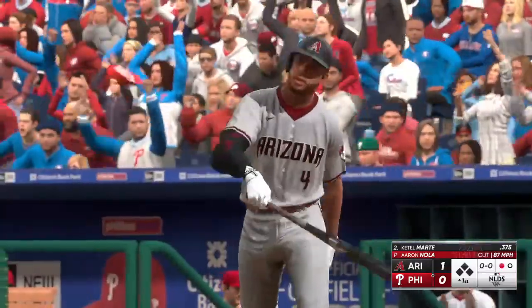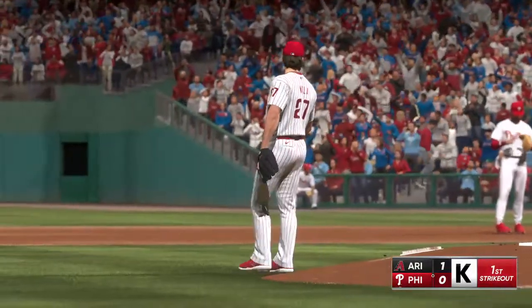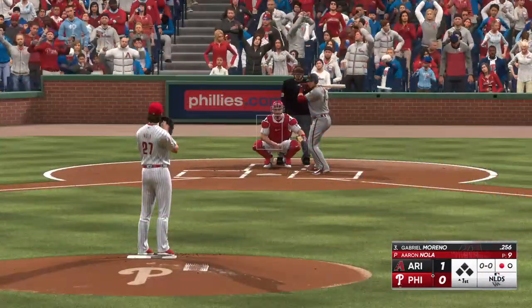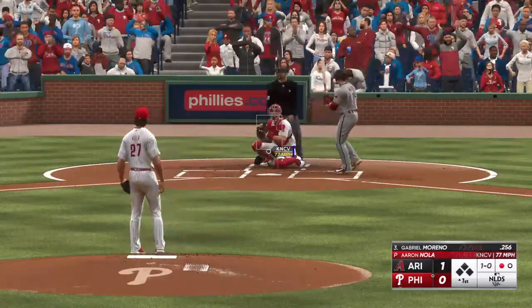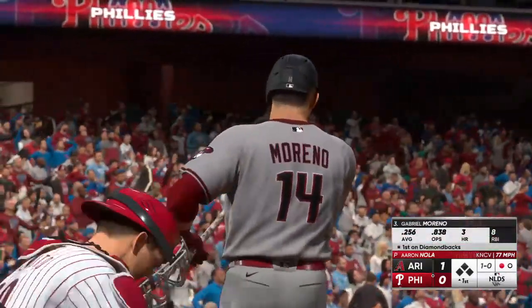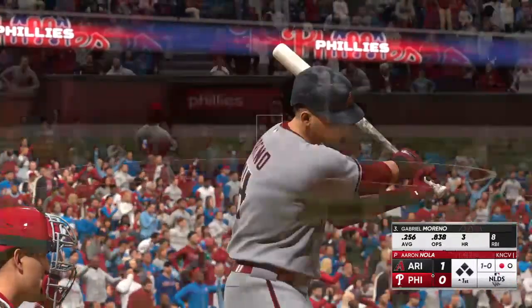And down on strikes he goes. Definitely not a partay for Ketel Marte. Good late cut for the strikeout there. That thing really got in on him. And, you know, the cutter isn't really a huge swing and miss pitch most of the time because it's not really meant to move a whole lot. You're just trying to miss the big part of the barrel and maybe get some weak contact. But that one right there did a whole lot more than that. That was a really good pitch.